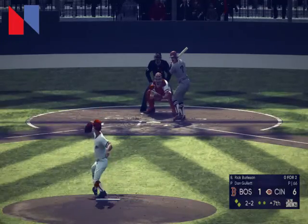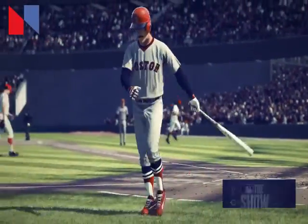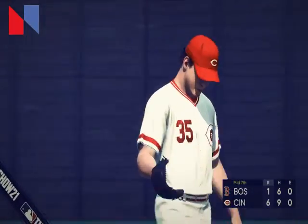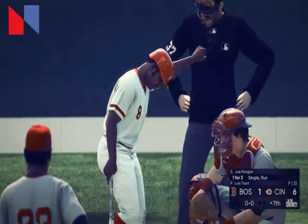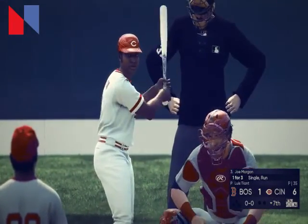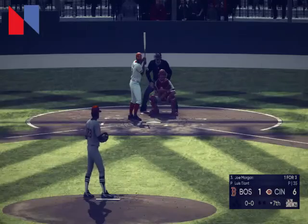From the stretch. Throws him for strike 3, and that retires the side. Boston strands a couple. The lead remains 5. It's 6-1. Into the box, Joe Morgan. He'll start things out here in the bottom of inning number 7. The second baseman, Joe Morgan. First pitch on the way.